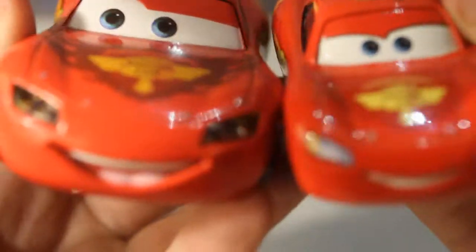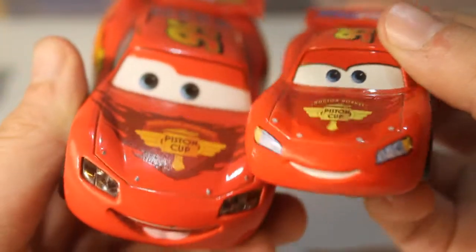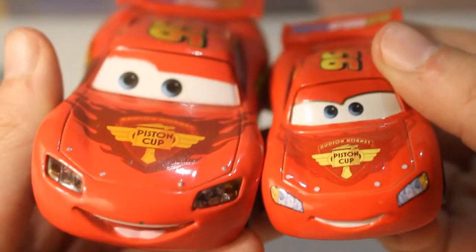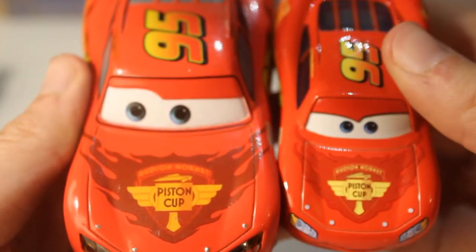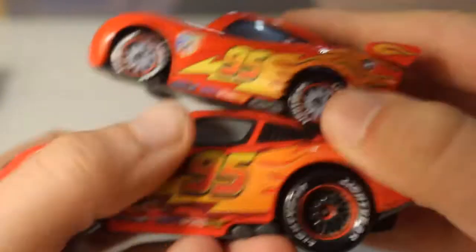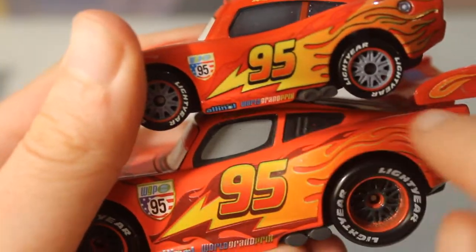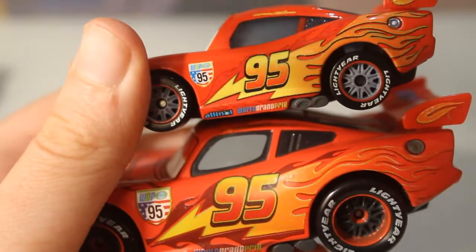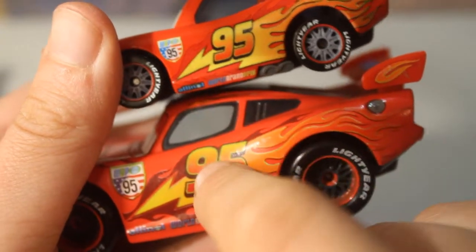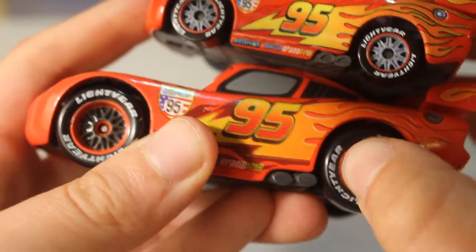Now time for the comparisons. We've already mentioned the facial expressions, they're going to be different, and also the lights. You can see there what I mean with them being bits of plastic compared to the stickers. One thing that I will say, I'll put it on the side so you can see a little bit better, is that Disney Shop have slightly darker around the outline of the lightning bolt compared to Mattel's. That's probably again to do with size, and they can put a lot more detail into these cars because they are bigger. The wheels are different. This one's got the grey on the inside, this one has the black.